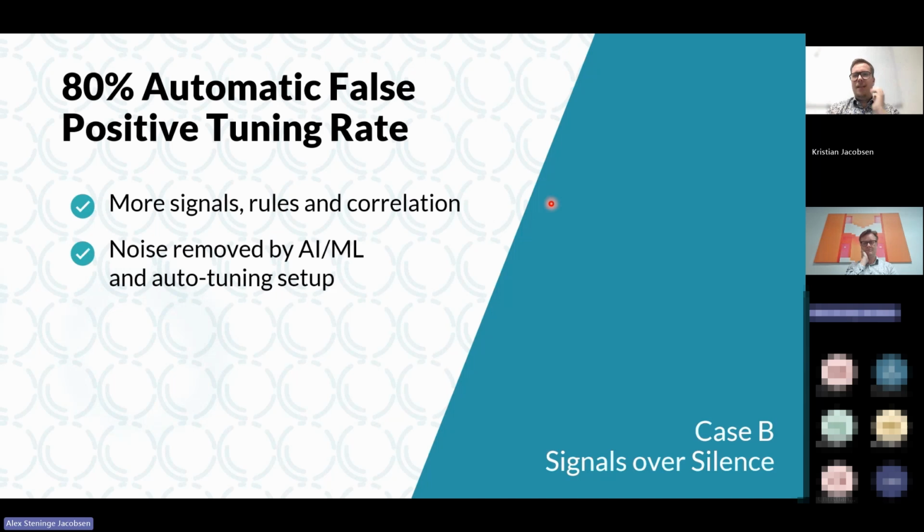I think this is such a nice story, because you're not too afraid if new things come in the content hub or new alert templates come, you can just enable them, and you're not afraid that you're going to get overwhelmed by this many alerts. You just enable it, and then you can remove the noise by using ML. So this was the first case that I talked about in the beginning, where they were able to automatically remove 80% of false positives without them touching anything. So that's really neat.